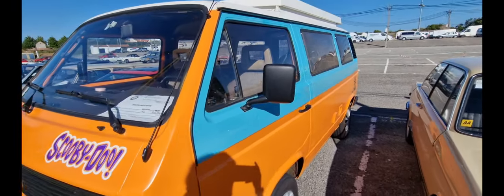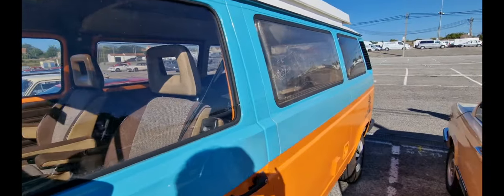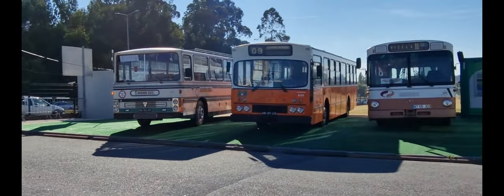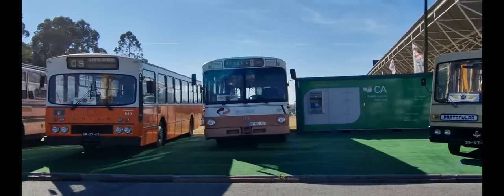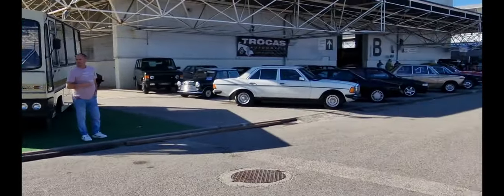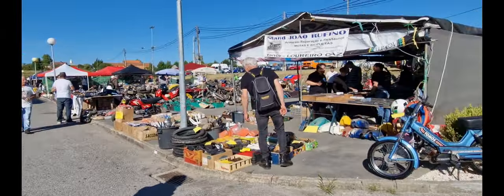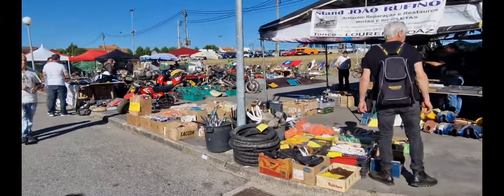Scooby-Doo van. 8 grand. Some old buses as well. That's what I used to go to school. Now we're down here again. More parts. It's a lot of parts.